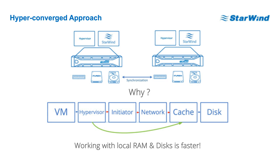With StarWind, your I/O goes directly from the hypervisor to the local RAM of the server, and then it is written to the disk. It omits the entire networking stack, it omits the entire storage fabric, and not only from the virtual and logistical standpoint. With StarWind, you do not have a proprietary storage fabric, and you do not have proprietary initiator cards and stuff like that. It's all done with commodity hardware, and we're working with local RAM, and we're pinpointing our I/O to the local storage. Thus, we can always do it fast and do not rely on the network to fetch our data.